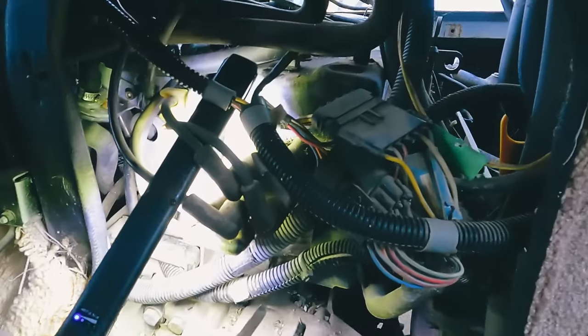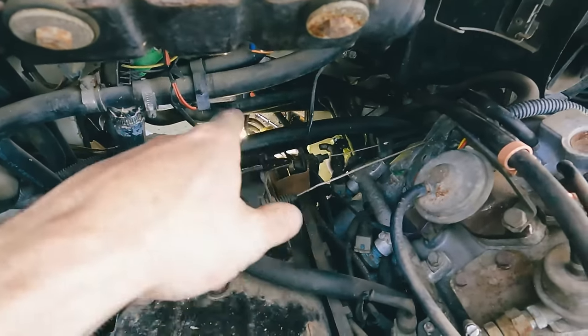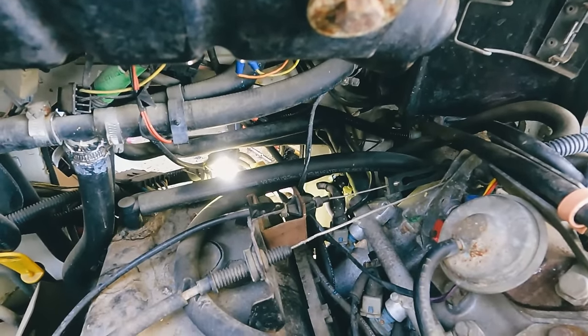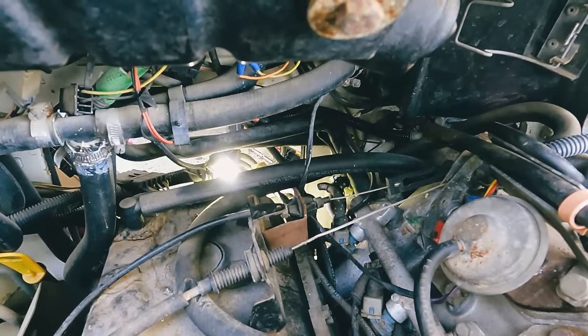Let me fix that real quick and then put it back together, and then we'll smoke test it again just to be sure. All right, I think I got everything hooked back up. So let's hit the smoke again, and as long as it doesn't come out back there, should be good. That's all it was, I'm gonna be very happy. Yeah, we would have seen smoke by now. Oh, I'm seeing it over here now.